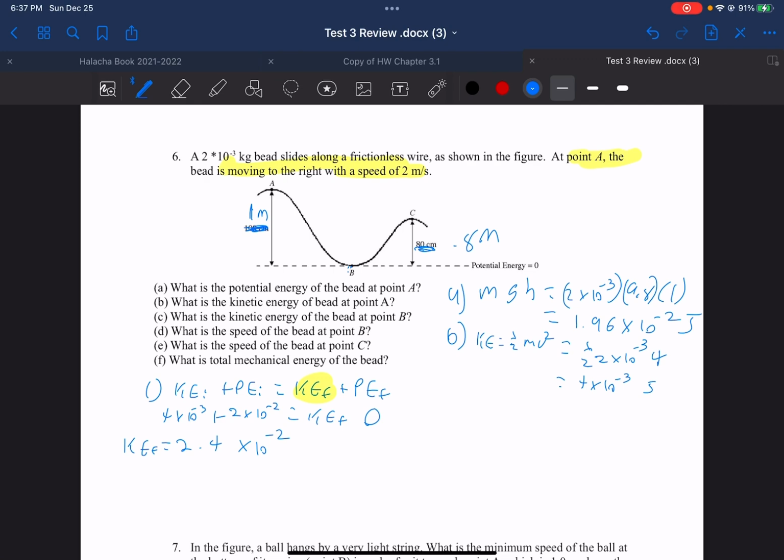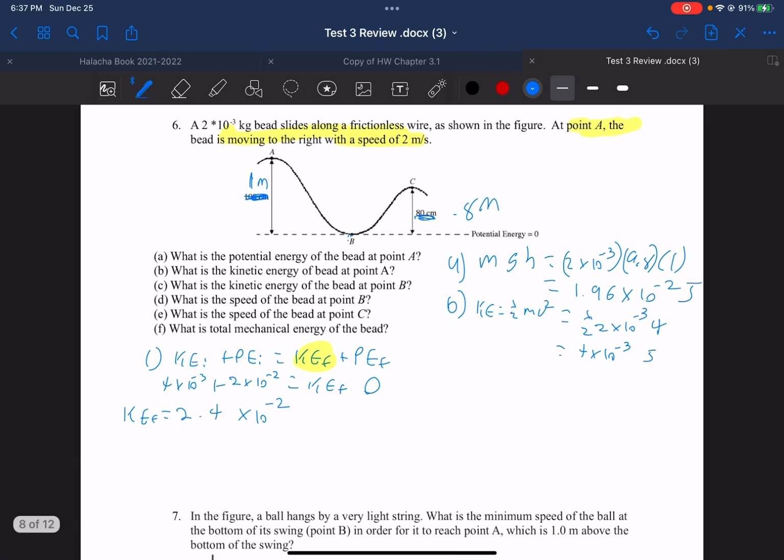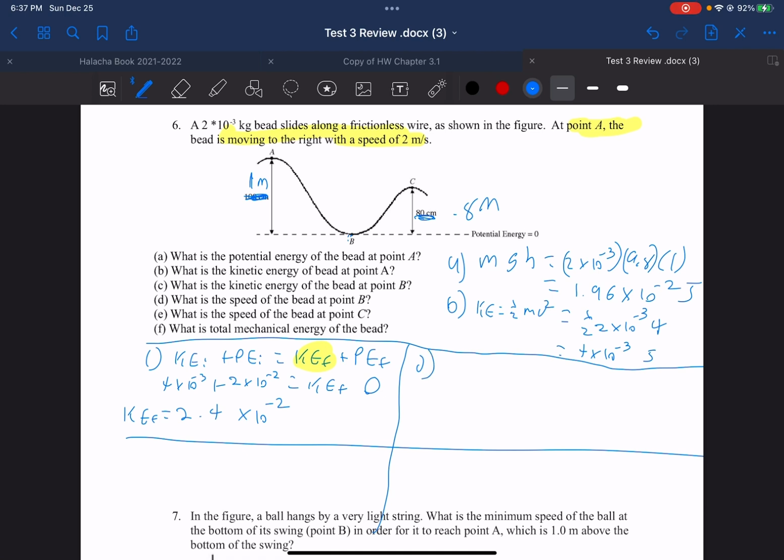That is part C. What is the speed of the ball at point B? So now that we have the kinetic energy, we can calculate the speed. Let's just separate all of these into nice little separate things. This is going to become D. So the speed of the ball at point B is going to come from 1/2 mv squared for the KE. So 2.4 times 10 to the negative 2 equals 1/2 times the mass, which is 2 times 10 to the negative 3, times v squared. And then you solve for v. So you multiply both sides by 2.